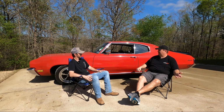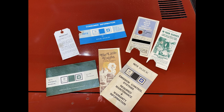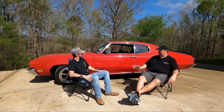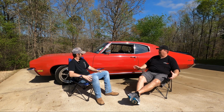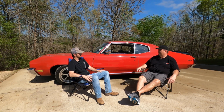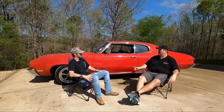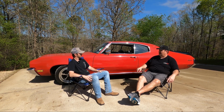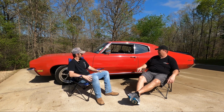Okay. And all the documents, there's a picture, I think, of the documents that came with the car. The original owner bought the car in October of '71. It's got his signature on the warranty docs and everything, and the car pretty much lived its whole life in and around the Atlanta area. Winder's about an hour and a half, 2 hours west of Atlanta, so it's kind of a suburb.